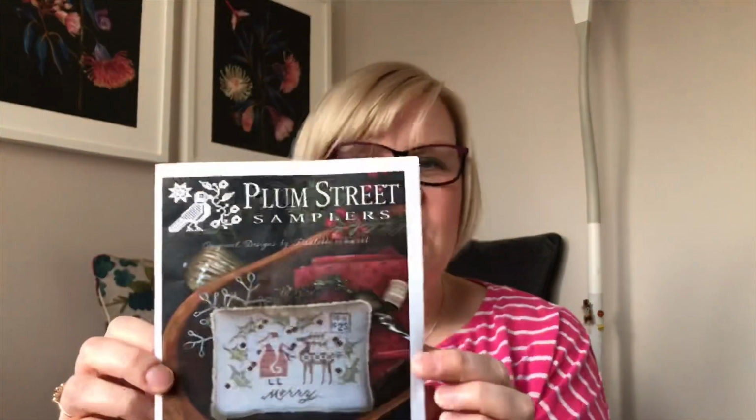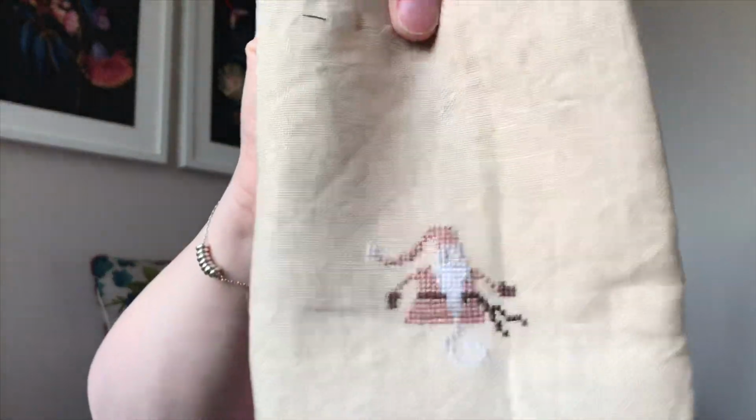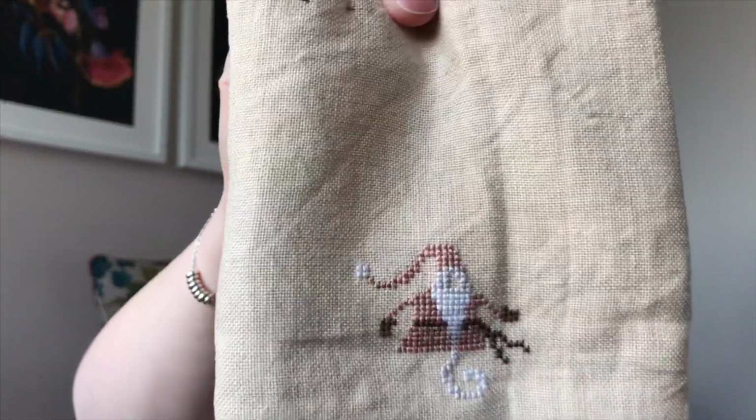And yeah, another new start. This is Merry One by Plum Street Samplers, and I hope you can see this, the sun's setting, but this is where I am. I'm using all the called-for colours, and this is on 32 count, some brick dye fabric done by myself.